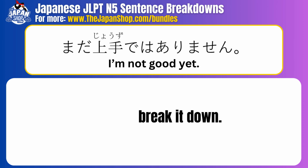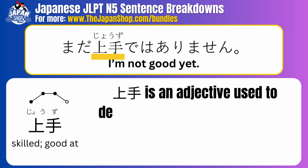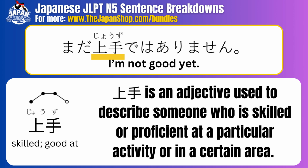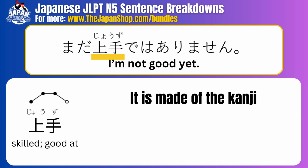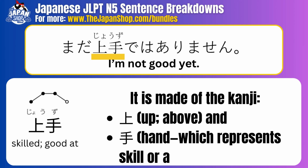Now let's break it down. Mada means still or yet. Jozu is an adjective used to describe someone who is skilled or proficient at a particular activity or in a certain area. It often carries a positive connotation, implying the person is talented or capable. It is made up of the kanji for up or above and hand, which represents skill or ability.